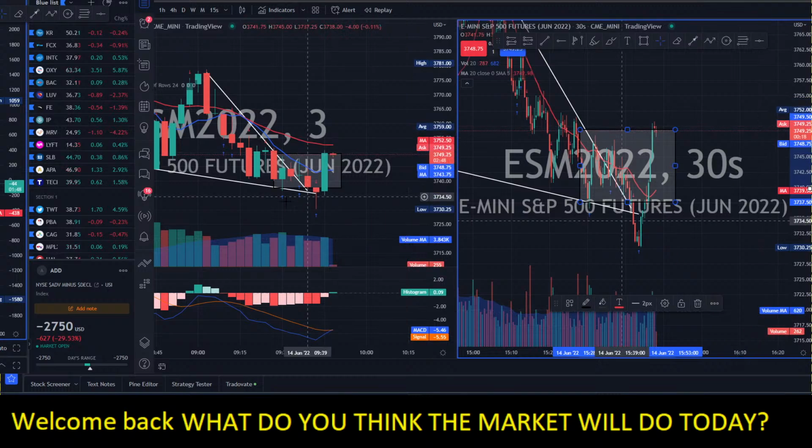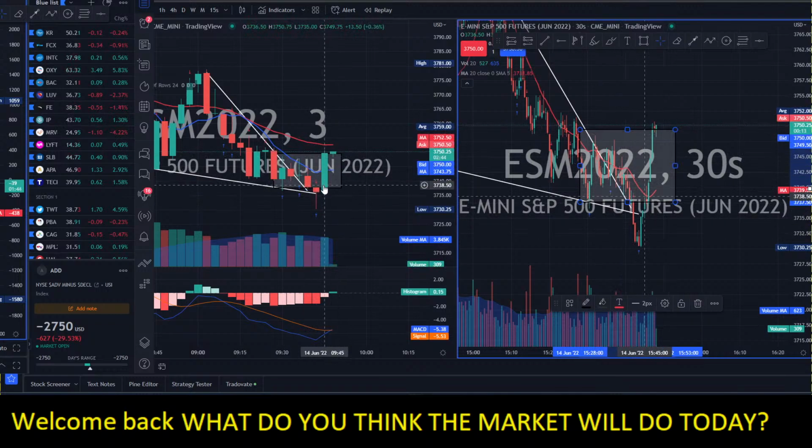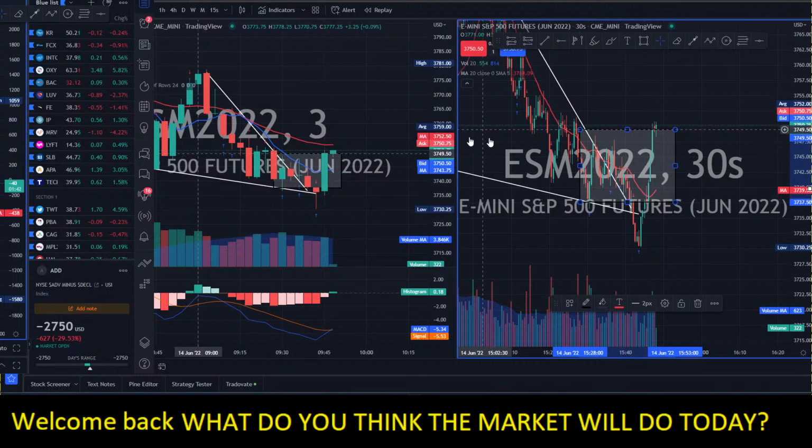We're getting a big push up here. Remember I said it shouldn't get through this box, and then what did it do? Come right through this box. So I was good to get out of that trade.